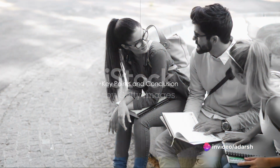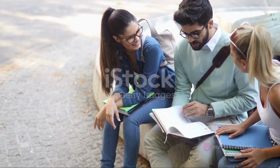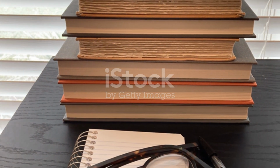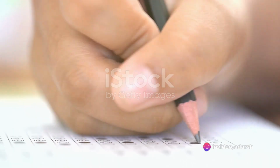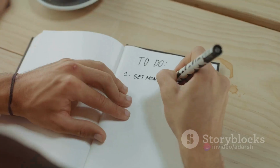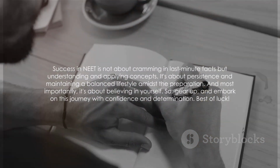Now, let's quickly summarize the key points discussed. 1. Understand the NEET examination pattern and syllabus. 2. Create a well-structured study plan and stick to it. 3. Dive deep into the concepts. 4. Practice with previous year's question papers and mock tests. 5. Take care of your health. 6. Maintain a positive mindset.